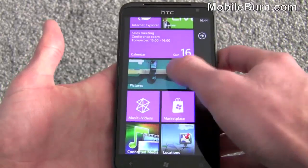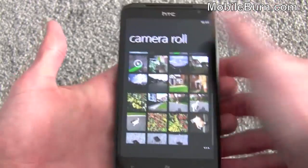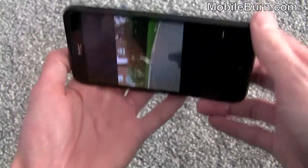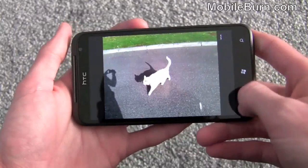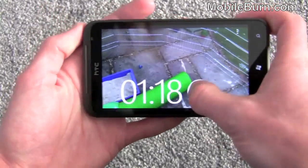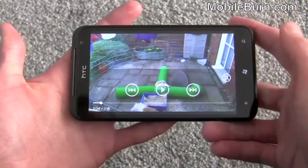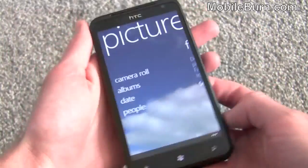We've got music and videos and pictures. Let's start with pictures. Basically, we can just go into our camera roll to see the photos we've taken, flick between all of our photos, even look at them in landscape mode if we wish, and even play back videos as well if we've got any there. You can see, so it's all very quick and very slick on the Titan.